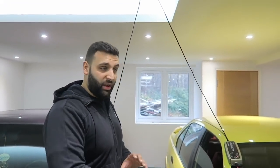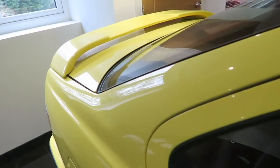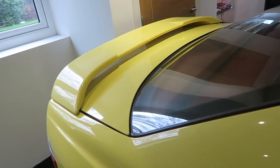They only made 17 of them. Wow, so a rare car. That's worldwide. Yeah, a very rare car. Always wanted a 4-door in Dakar, and here it is.